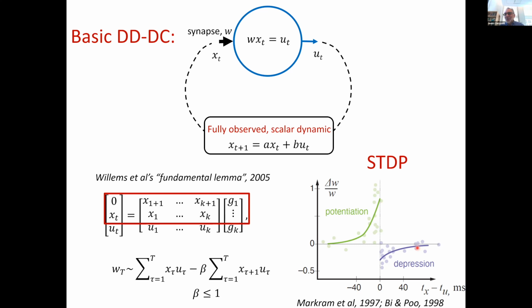Of course, there are many caveats here, and this is not the only form of STDP that has been observed, and different neurons could have different kinds of STDP curves. But also, I should say that the objective that we used here, which is nulling x_{t+1}, is not the only objective that one could choose. And so I think that this is what's happening in biology, that different cell types have different objectives. And that's why they result in different STDP forms.